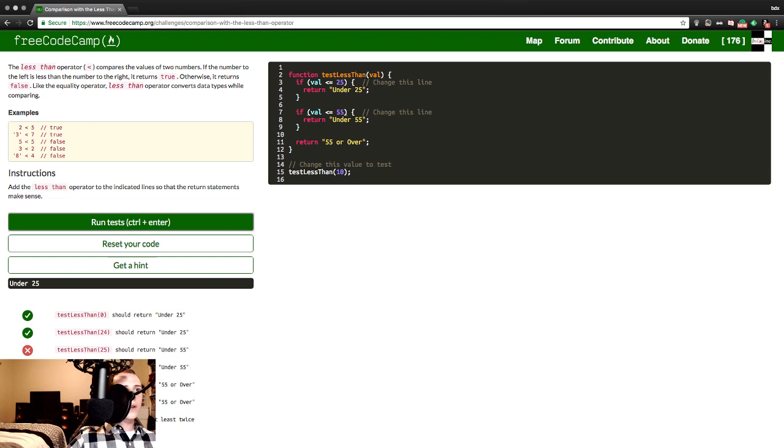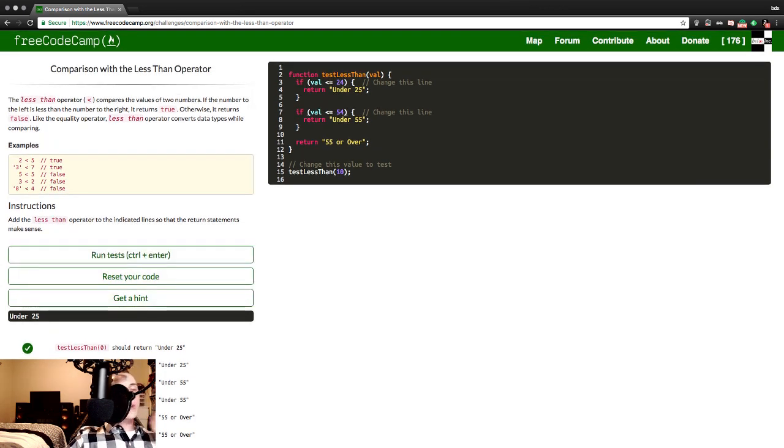Why are they pissed at us? Under 25. Oh, right. With all the other ones, we were just looking at the number and throwing it in. What we should have been doing is looking at the whole phrase. So they want it to be under 25, so 24 and 54. They still hate us. Did we miss something? What's happened? Oh, we came out of the greater than or equal to, so I thought we were on the equaling phase, but we're not. Just less than.